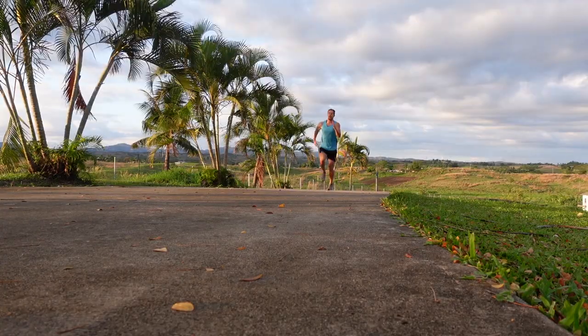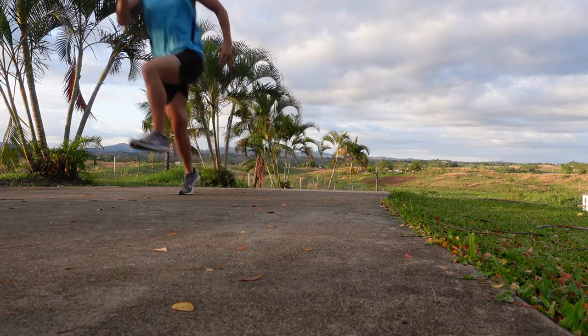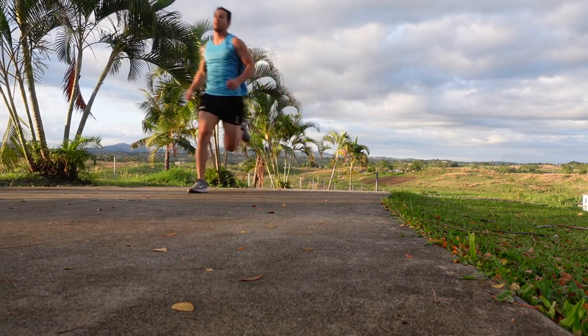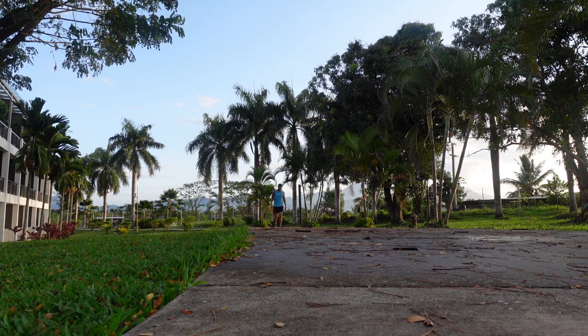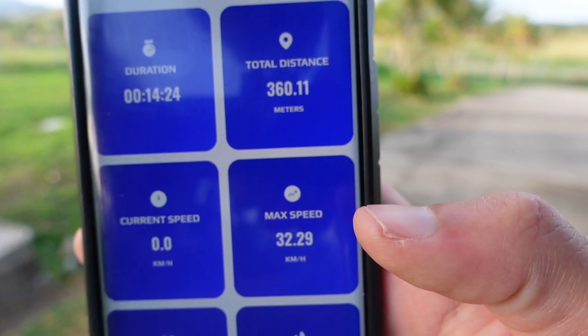It's a beautiful morning here at the Nasau Resort and Villas. Just done a bit of a warm up and a few sprints up the hill to get me ready. You might have noticed earlier that I'd put a GPS vest on. It's going to be tracking how fast I go. So based off these numbers, that first sprint I hit 32.29. Let's see if we can go a bit faster.